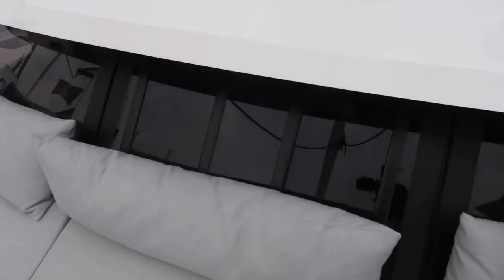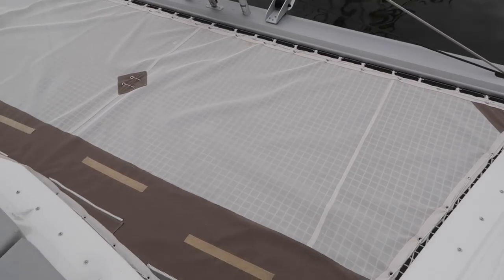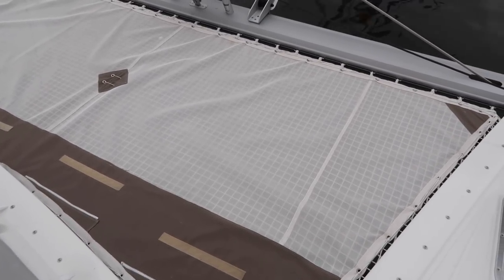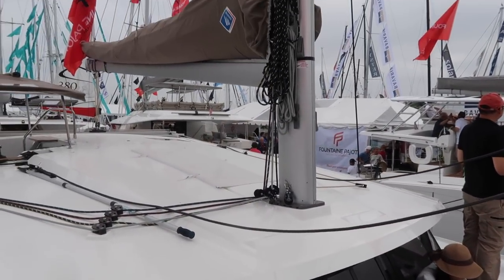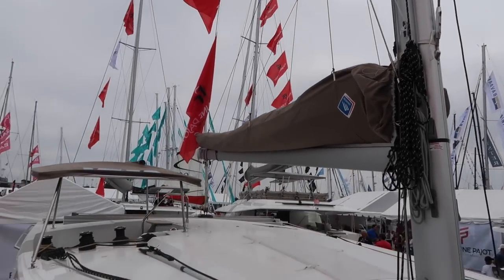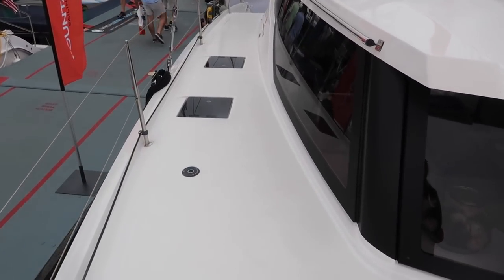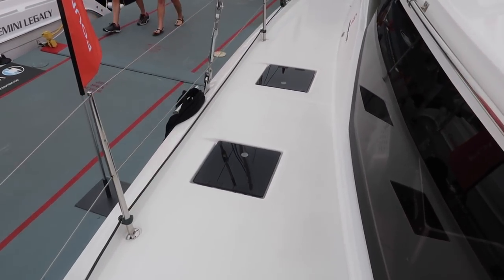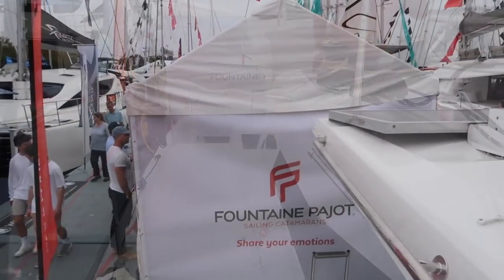The windows are pretty big, though they're not as open and as unobstructed as the Lagoon windows. It's also a smaller trampoline surface, and it has the ropes instead of the plastic mesh. So this is a sport, which is what we would go with. Still, some very big, ample windows. This is really easy to walk across here. Super flat with no obstructions.